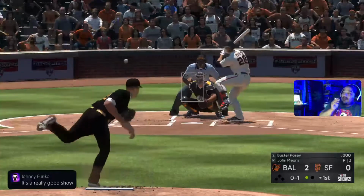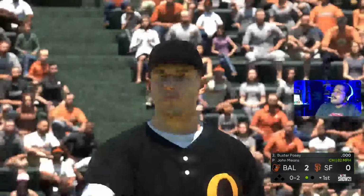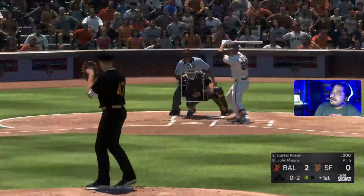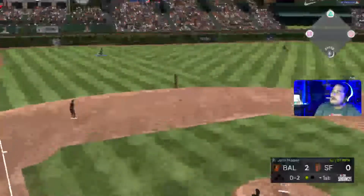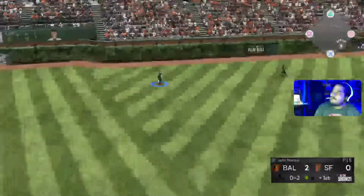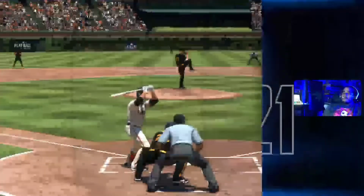Nobody on. 0-2 the counts of Posey. Means originally hails from Kansas. He was selected in the 11th round. Oh, and he took a big swing at that one as this is Shut the driven out fuck to up. deep left center field. Into the bleachers and gone.